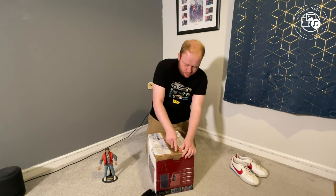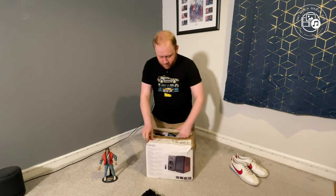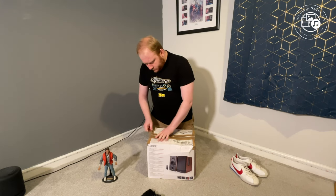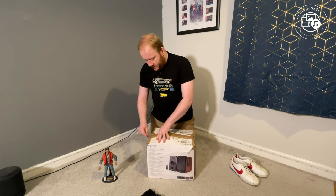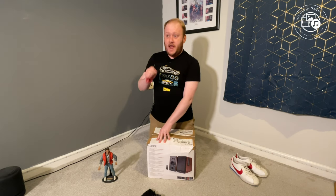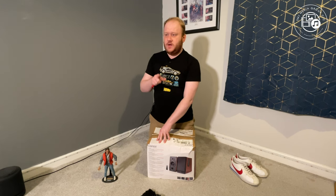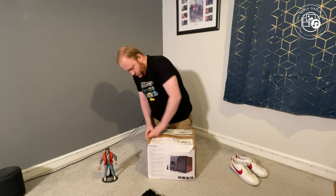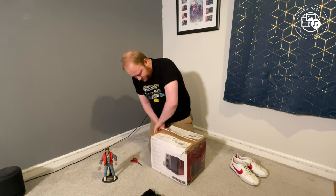Now, this package was sent to me as part of an eBay auction I purchased a little over a week ago by a wonderful and very responsive eBay seller by the name of Chick and Collectibles. They've got some other stuff on their site. I believe they've got one of the screen used t-shirts from Hitchhiker's Guide to the Galaxy. So check them out. But anyway, let's try and get in to the box.